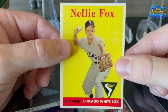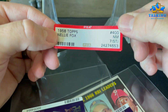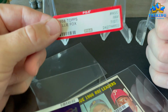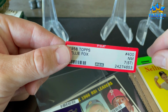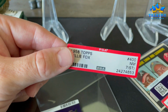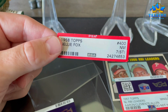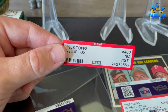But the shock about this is this part. It was in a PSA Near Mint 7 with stain qualifier, and the stain was on the front of the card, and I just used a little microfiber cloth, wiped it down, literally wiped it right off, and now PSA says it was trimmed. So if you guys snap cards like I do, this is a risk that you run into.